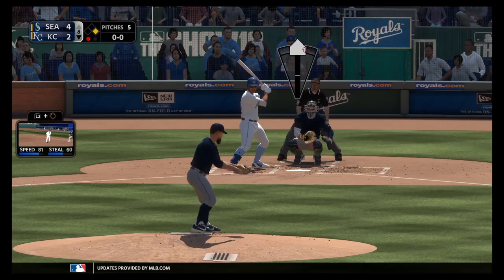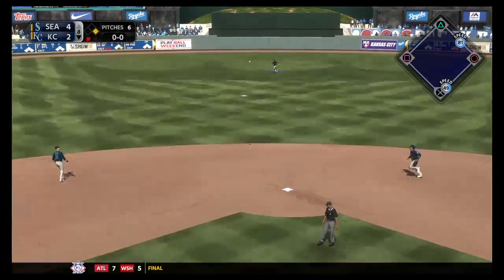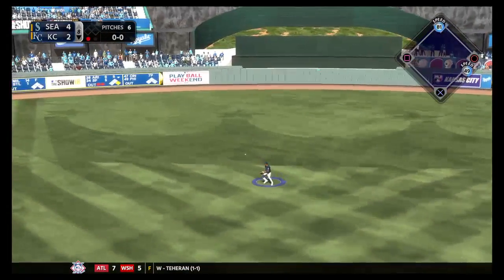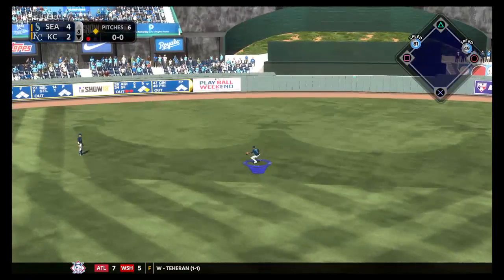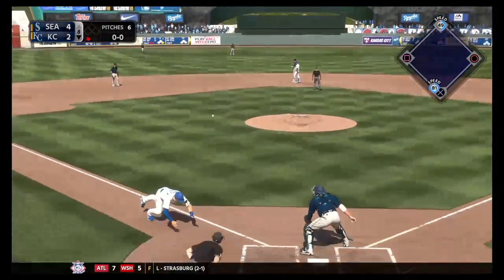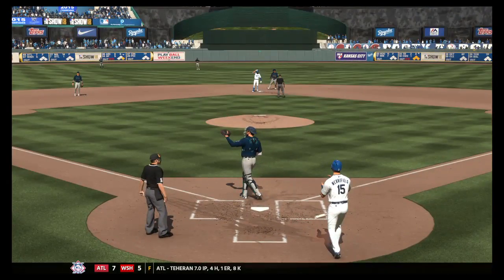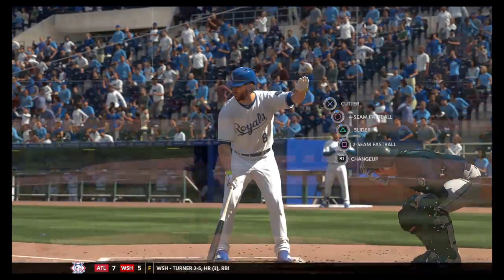In now is John Jay. He's hitless in three at-bats to this point. Now a ball hit hard towards center. Oh, and it eats him up a bit. Now the relay home, but not in time as the run scores and the lead is trimmed to one.